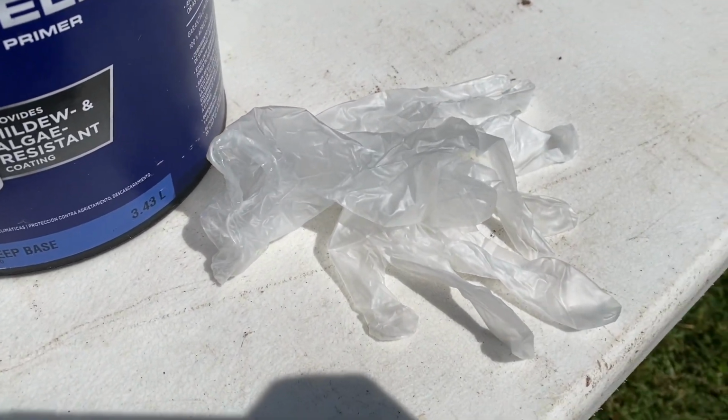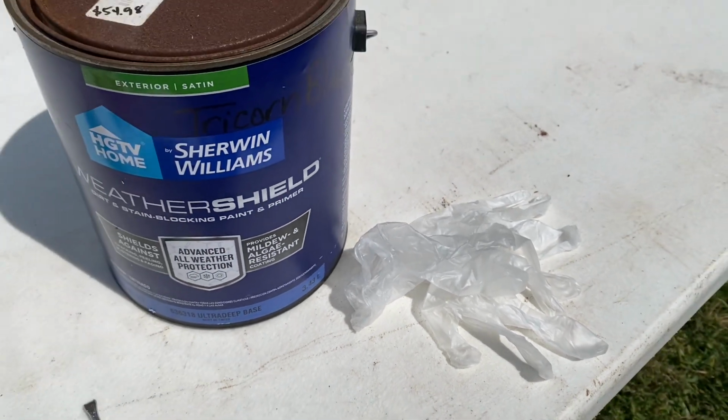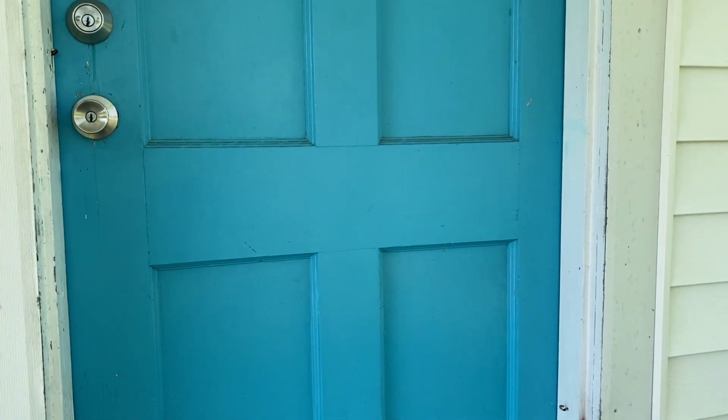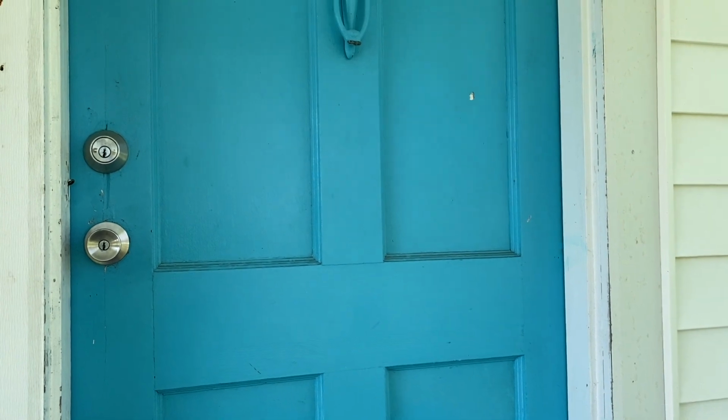And I always wear a pair of these little Dollar Tree vinyl gloves. Just keeps my hands nice and clean. Next up is to give the door a fresh coat of paint in the same Tricorn Black color.